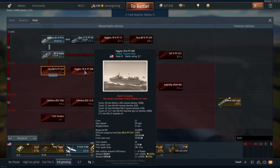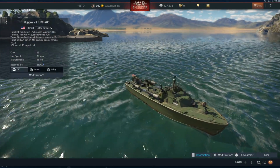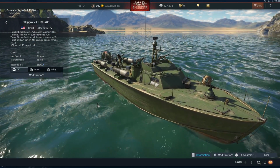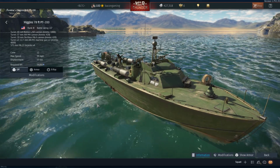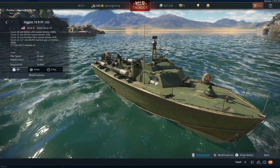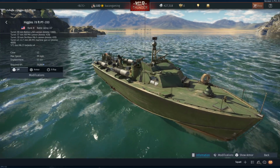So now we're going to look at the Higgins 78 PT200. So this is a 2.7 rating, tier 2, with 26,000 RP research cost, crew of 12, maximum speed of 39 mile an hour, and then displacement of 55 tons.